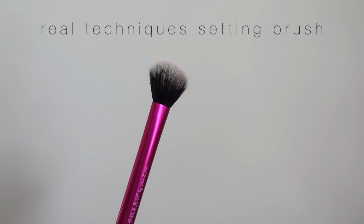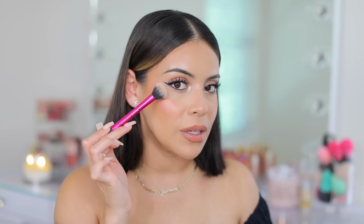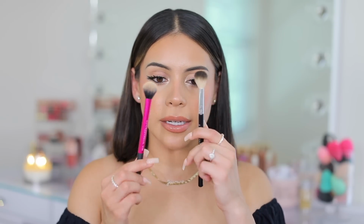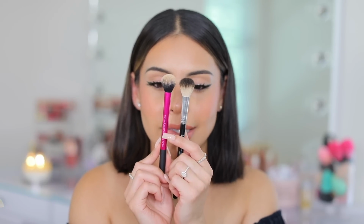You could also, I feel like, even use this for the tops of your cheekbones if you want to apply some highlighter because of the shape. It's very fluffy. And the brush that I typically use for highlighter is this one from Anastasia, but you can see that the one from Real Techniques has that very similar shape. So this is another good 2-in-1 brush. It's like $8, but I love it. Like I said, for the under eye specifically, it's my favorite.